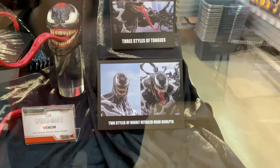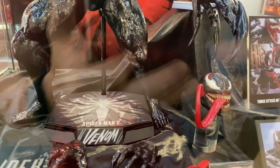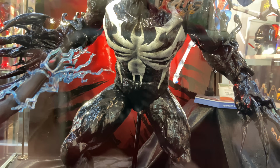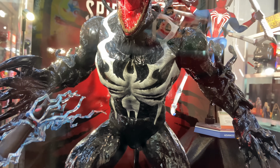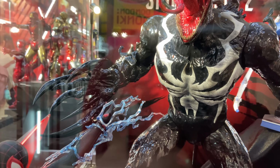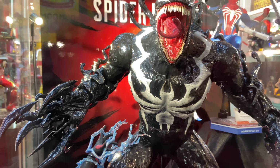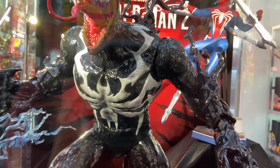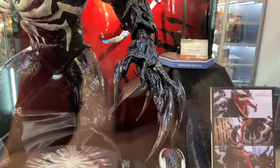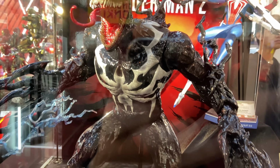Usually Hot Toys do like to wait for a new game, movie or TV show to come out and circulate a little, just so that they can check everyone's temperature and make sure people are enjoying the characters before they jump in on a new line. With Spider-Man 2, because it's a sequel to an already very well received first game, technically first two games because we did have the Miles spin-off as well, they didn't have to wait, they just jumped right on in. First off with the Advanced Suit 2.0 for Peter and the 2.0 version of Miles.